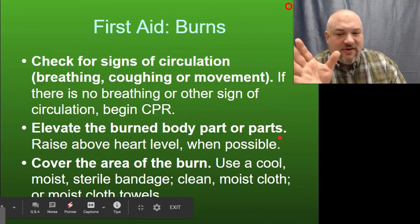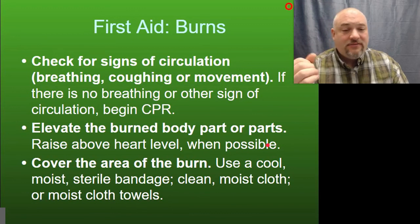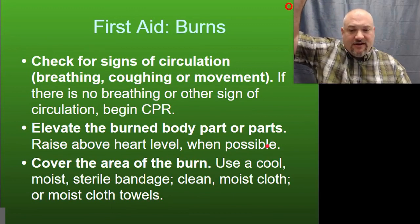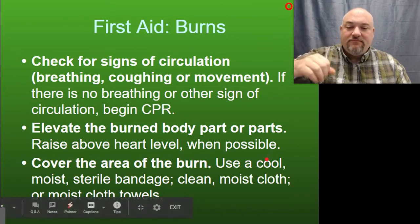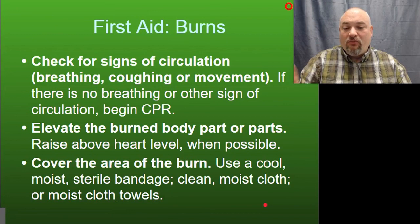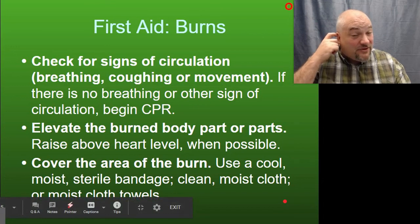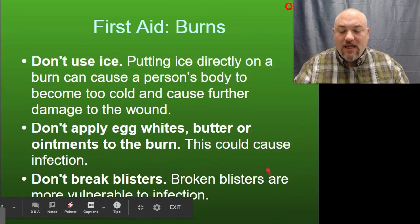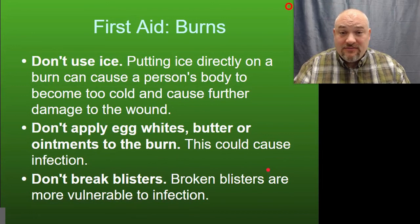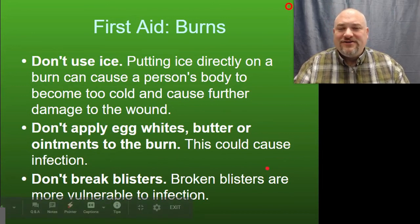The whole CPR thing, check all that. Elevate the burned body part, which helps reduce blood flow to that area so they don't bleed out and lose too much moisture. Cover the burn with a cool, moist, sterile bandage or moist cloth towels. You don't want dry because it'll stick, but you don't want soaking wet because you don't want to make them go into hypothermia either. Don't put ice directly on a burn. It's too cold. It can actually freeze the skin and cause further damage.